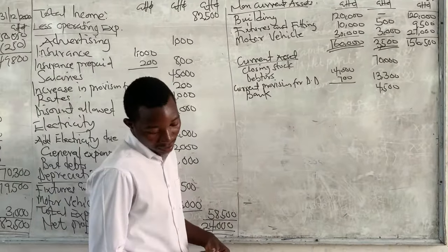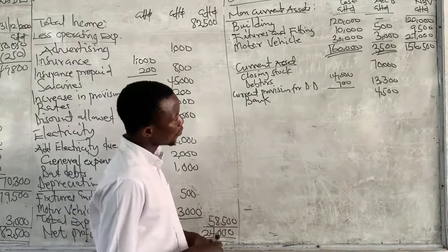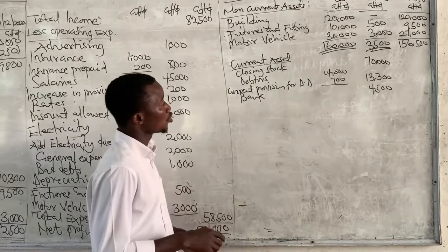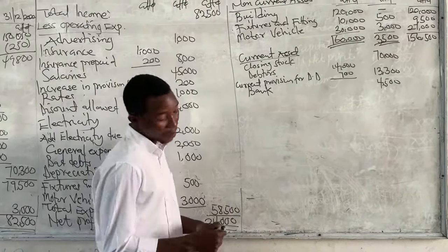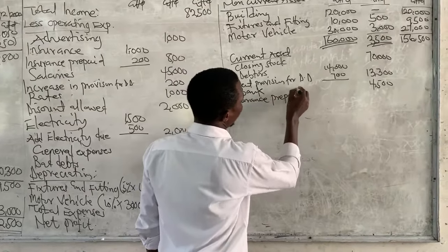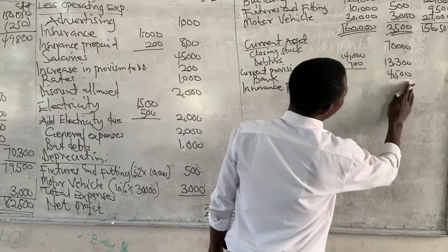After that, let's consider there is an insurance prepaid. I told you earlier on that all prepaids are added to current assets. So in the additional information, there was an insurance prepaid of 200 cedis. So insurance prepaid, 200 cedis. Sorry, 200.